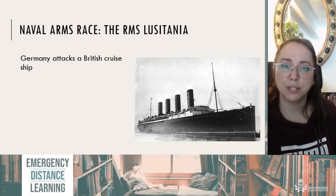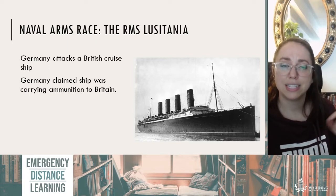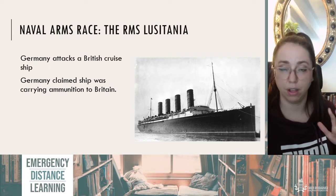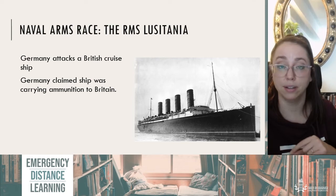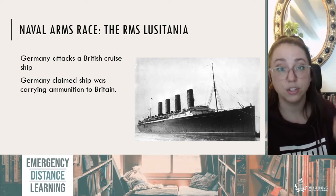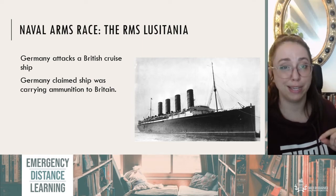Like, it'd be pretty extreme, right? Except for that, Germany had intelligence that said that that Disney cruise ship, aside from being full of families, was also full of weapons being sent from the US to Britain. Because while the US has remained neutral in the war, they haven't said no to making a profit.